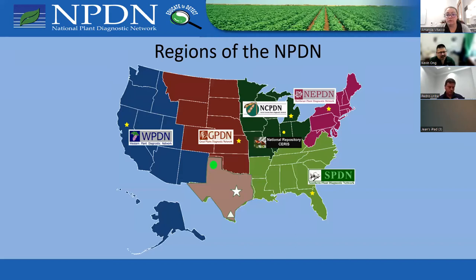So the reason for having these multiple labs is to spread the work around. Texas is a huge state. It's an agricultural state. We see a lot of different things, and we like to have a couple of labs that are perhaps specialized in a few things so we can meet the needs of our stakeholders, folks in Texas, in a more rapid fashion. So Pedro, can you go ahead to the next slide?